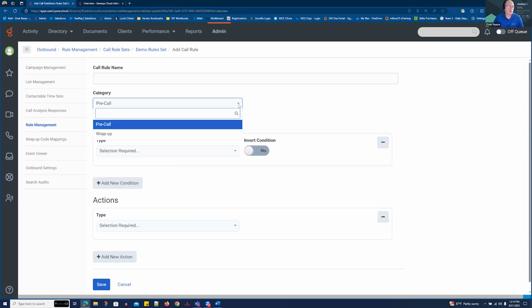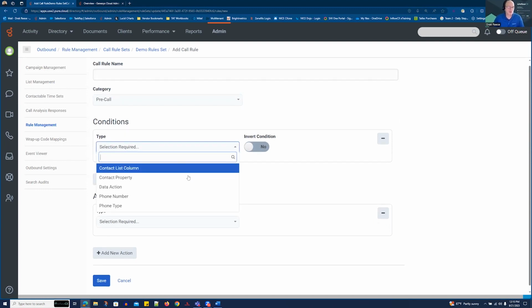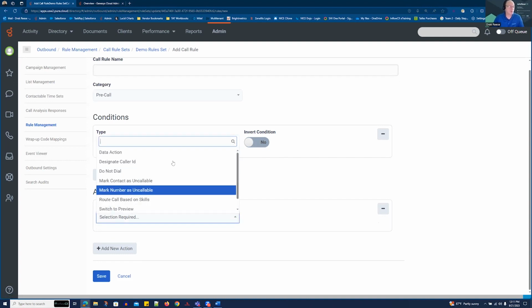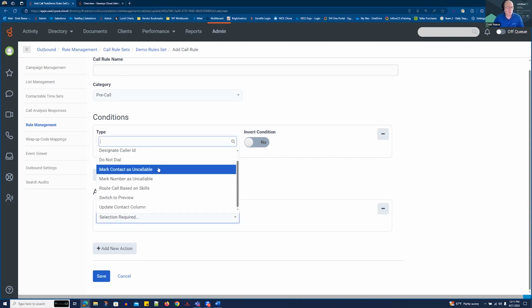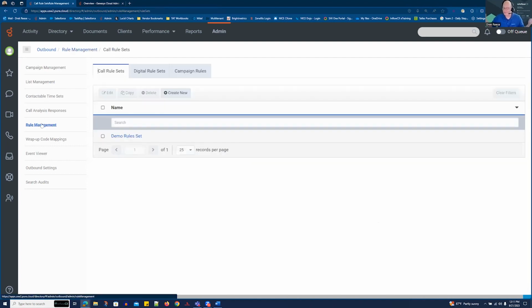If you notice, we could do rules that are pre-call, we could do after call, and we have all these different conditions. We can look at certain columns, look at the conditions, and then what actions we want to take. We can make it callable or different items. So it's not just do it and send it out. There's a lot of rules we can do.